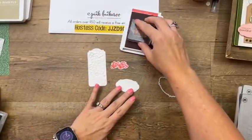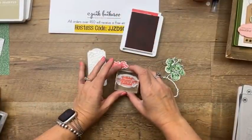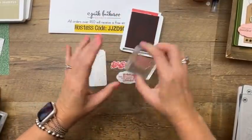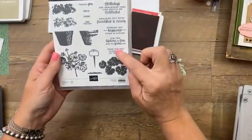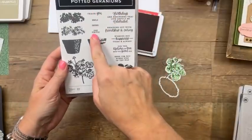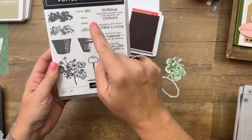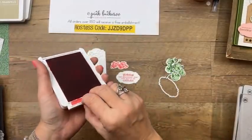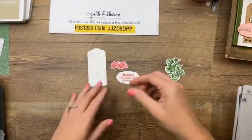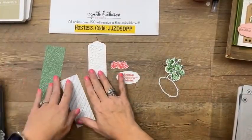All right, we're going to use that same sentiment: Birthdays are reminders that life should be celebrated. I meant to point out to you guys how many sentiments are in this set. There's a lot. And these little ones, I always love little sentiments, will fit on that little sign. So this set, again, is really good.